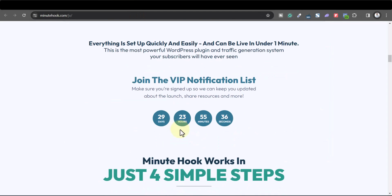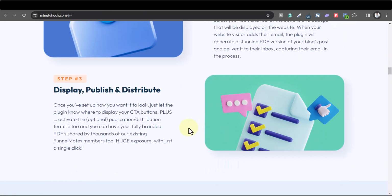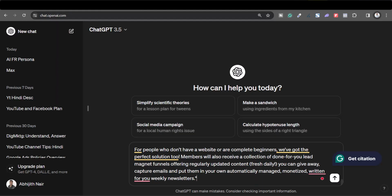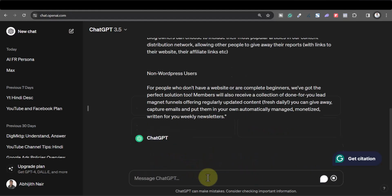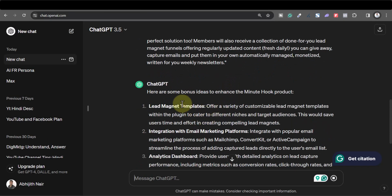You can actually go ahead and check if there is something that you can add in the steps, like what exactly this product is, so that ChatGPT can understand it better and give you some ideas. All right. So I'll just enter, and it will give me some bonus ideas. So lead magnet templates offer a variety of customizable lead magnet templates within the plugin to cater to different niches and target audiences. So that's pretty good.